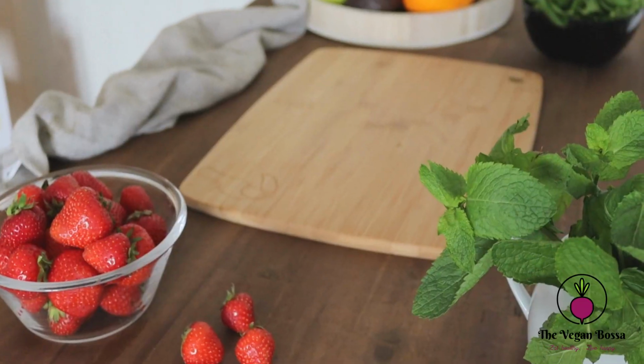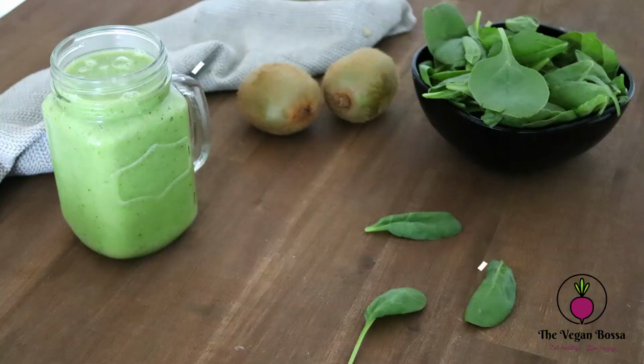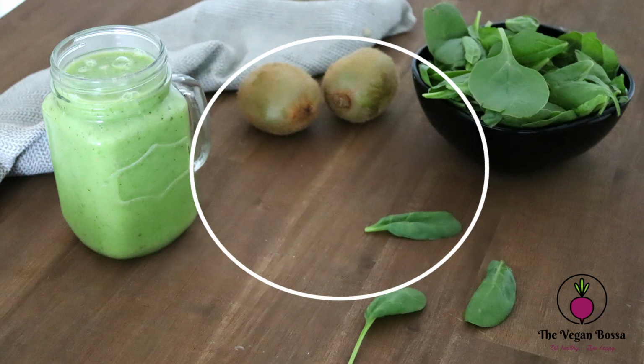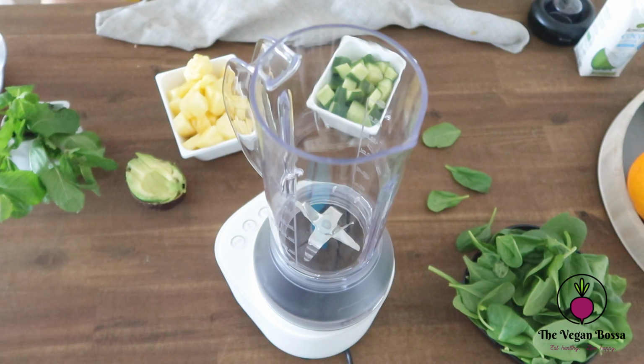Enough with the talking, and let's prepare them! The first smoothie I'm gonna prepare today is the green detox smoothie. This is a highly alkaline smoothie that will cleanse your liver and flush toxins from your body.